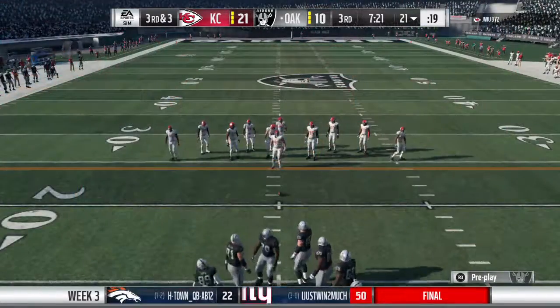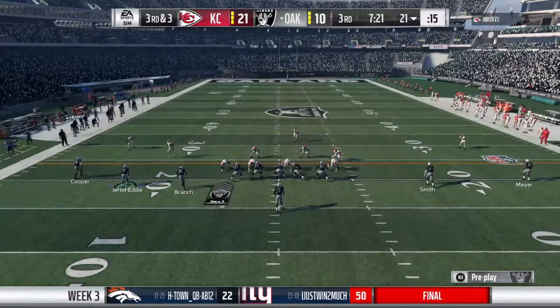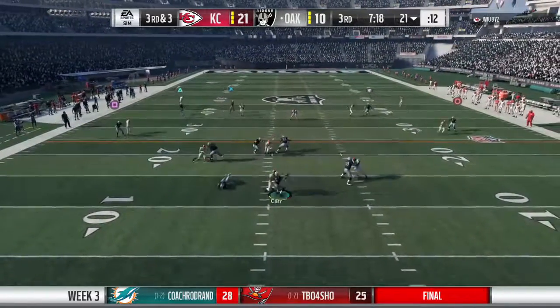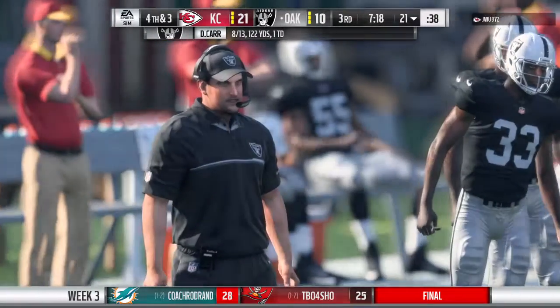The Raiders on third down. Not good, 0 for 4 thus far. This time it's 3rd and 3. Carr going to try and throw on third down. Oh, the ball comes out on the hit, but they'll say it's incomplete.